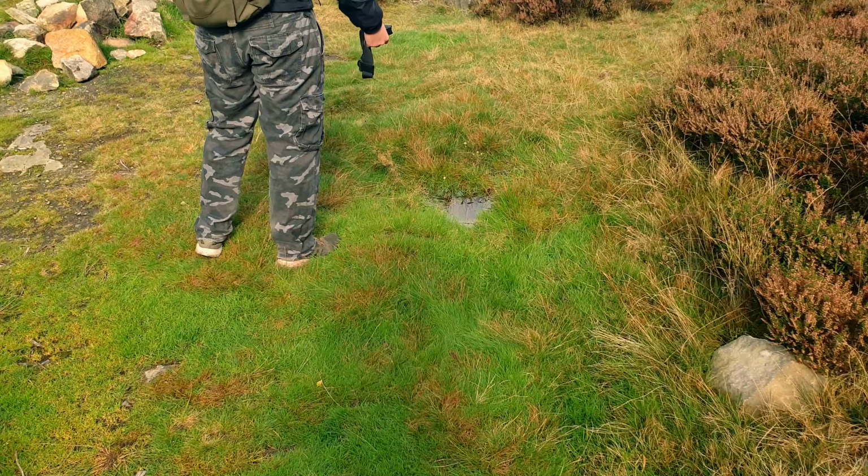We found another dead sheep, but I promise you we're not actually killing these sheep. We're just finding them. But yeah, I think they just get lost and end up dying.